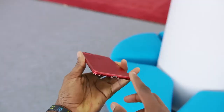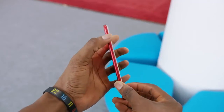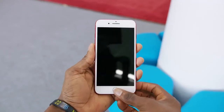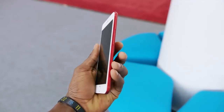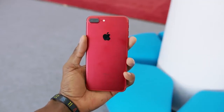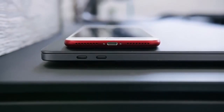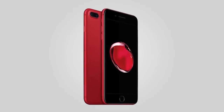Now, I gotta say, the only thing holding this red iPhone back for me, and actually a lot of people, if you were on Twitter this morning, you'd see, is the front of this phone. Why did they have to make it white? I mean, nothing against the white bezels. You know, some people like that. That's fine. But this phone could be a full-on MKBHD edition red and black masterpiece with a black front. Imagine that.